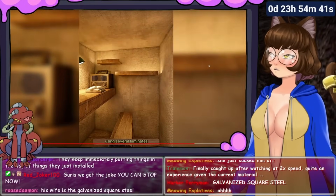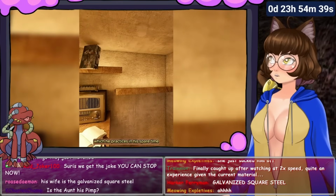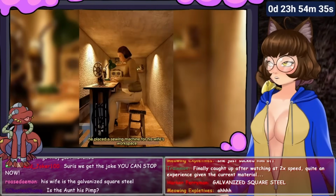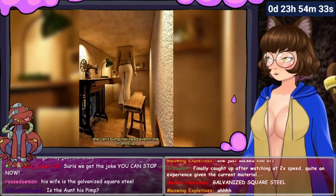It using several laminates to store his martial arts secrets, which he practices in his spare time. Next to the desk, he placed a sewing machine for his wife's workspace. The height is just right. She can't bump her head even if she stands up.